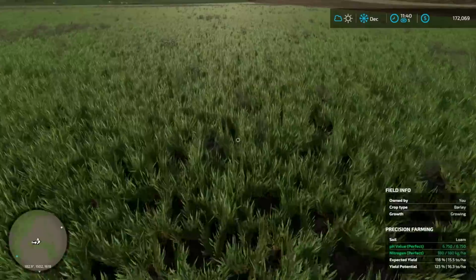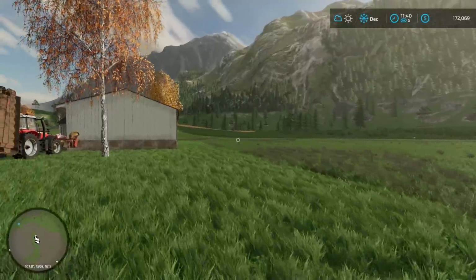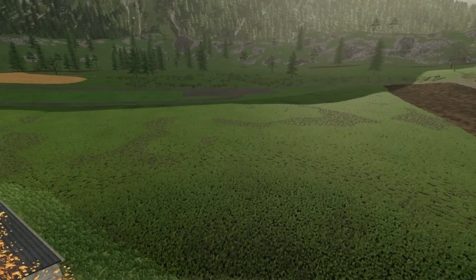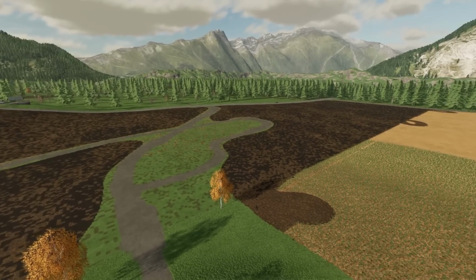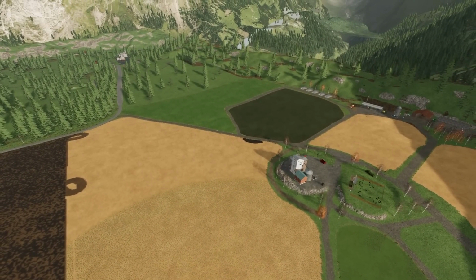Once we've harvested the barley here and we turn it into a new crop next year, that's when we'll finish the blending of right here. So shutting the HUD off and taking a high view of this. Yeah, the blending there will make it look a lot nicer, but wow. And I have some ideas over here.